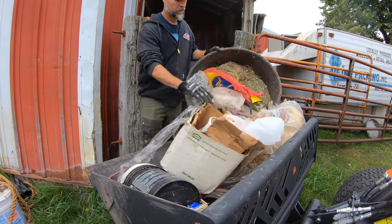Record player, way off. What the hell are these things? I guess it used to be a record player. I don't know. What are these things? No idea. There's plenty of them if we need these things. What is that? Cool. All right, garbage and one piece of scrap.